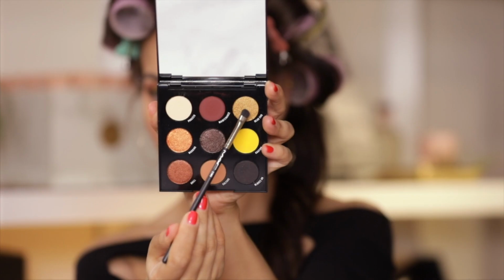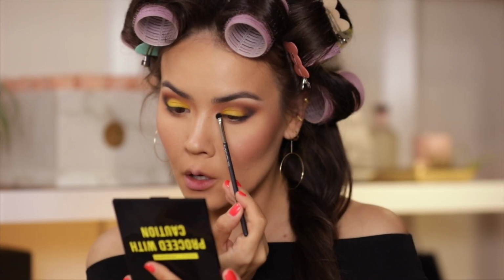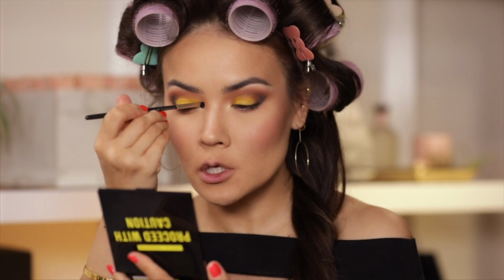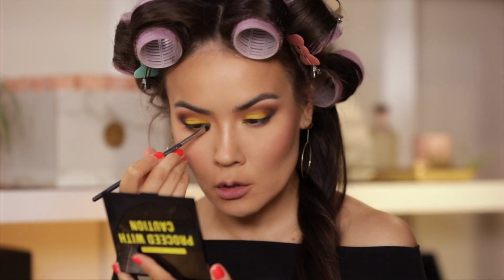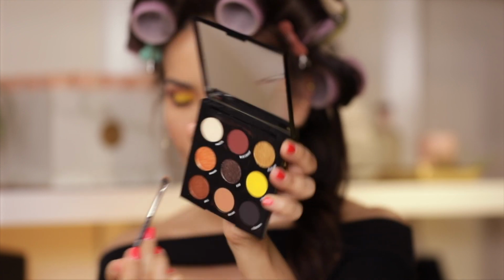Look, this is great. Also gonna pick up a bit of this gold called Dead End and add that sparkle right on top to the inner corner. So now, because the lighter color is there, it's not going to be a super bright pop. It's just gonna be a little hint of sparkle. And it's gonna make everything else flow nicely into each other. And for Warning, this is a really pretty shade.